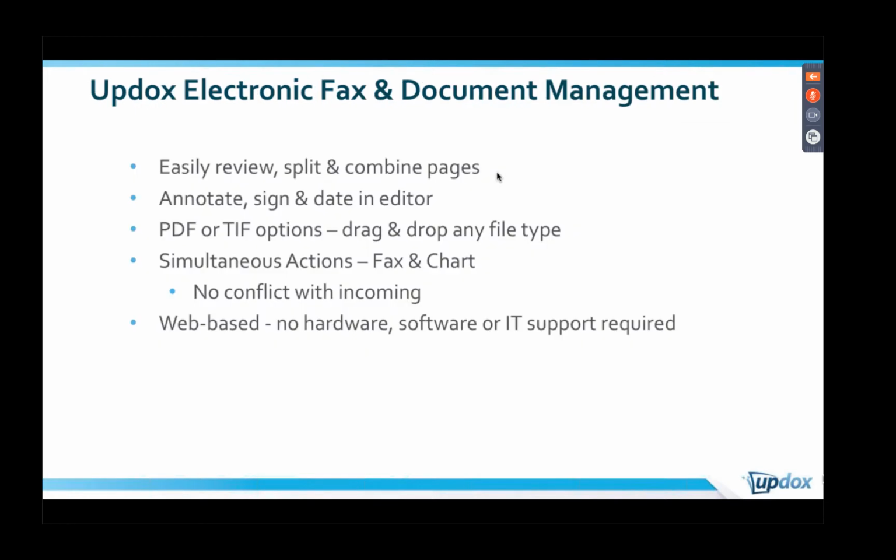So what we make it easy to do is review, split, and combine pages. Oftentimes when we're speaking with practices that have gone digital for faxing because referrals are a pain, they've gone with a fax server or a non-integrated solution, which does get away from the paper, but what it ends up doing is bringing everything into a folder or an email inbox that may or may not be HIPAA compliant.